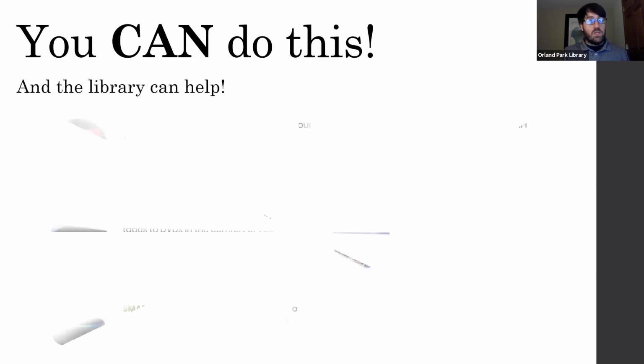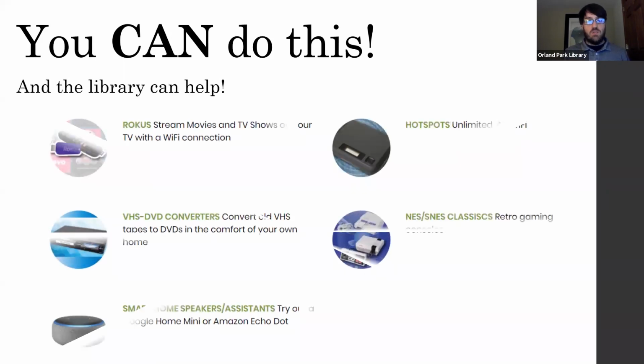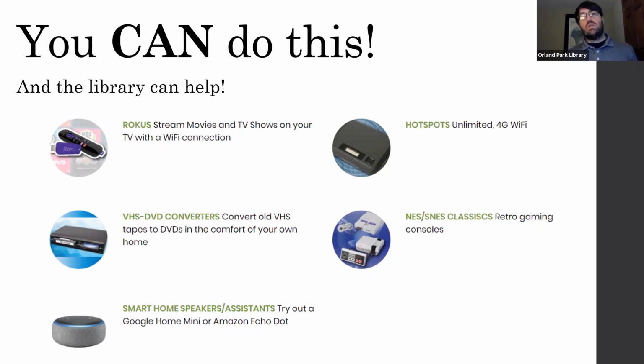At the library, we can help. We have a lot of items that you can place on hold and check out. We have Rokus. Our Rokus don't allow you to access streaming services. What they allow you to access are all the new movies that we purchase for our patrons. When we purchase movies, especially Blu-rays, we get download codes, and we use those codes on the Rokus that we check out so that the whole library that the Rokus have access to gets updated constantly. And we have hundreds, at this point maybe even thousands, of movies on those Rokus.